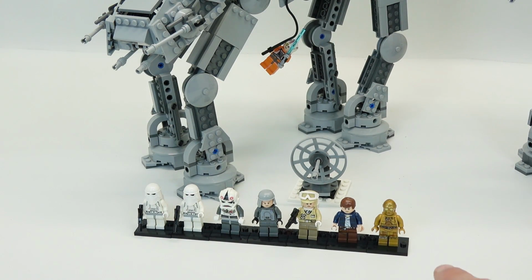On the right side here, we can see a C-3PO. To the left of that, we have Han Solo, and then a Hoth Rebel. Then we have General Maximilian Veers, an AT-AT driver. I really like that AT-AT driver with his dark bluish gray body and his very cool looking helmet piece there. Then the 2 on the left-hand side, we have 2 snowtroopers.